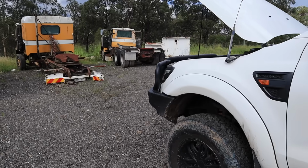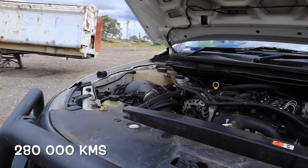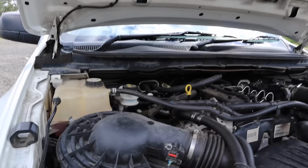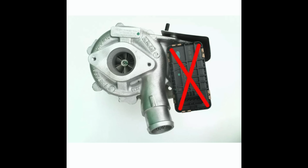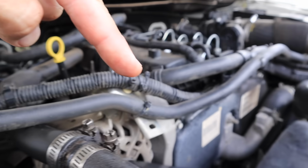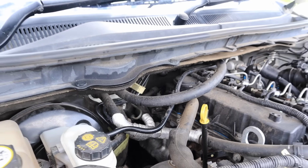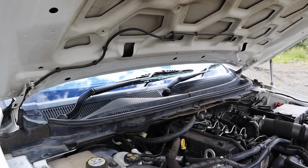So at about 280,000 kilometers, I had the electronic turbo actuator fail on me, and that is located down there. It's buried underneath the alternator, and it hangs off the turbo, so it's a form of electronic boost control for the turbo.